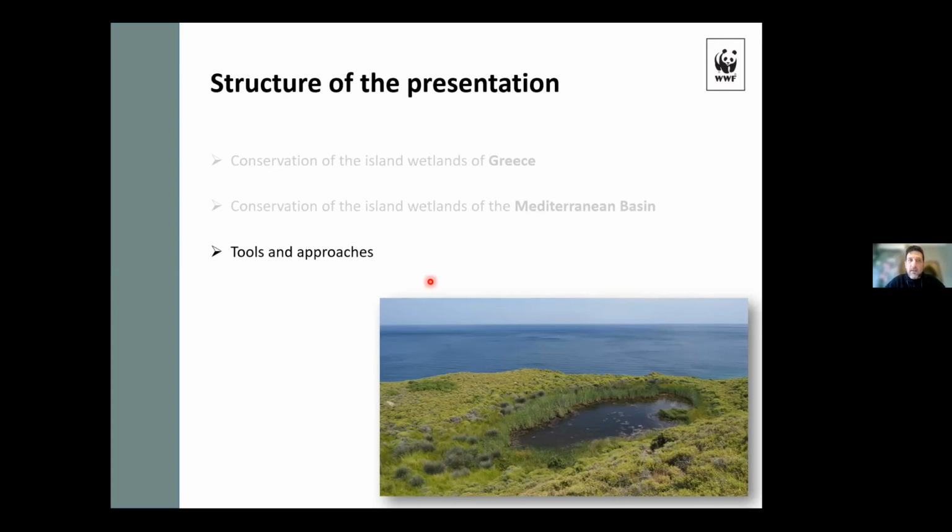However, the big victory is that when we started to replicate this work in the Mediterranean, the total cost started getting lower. And right now, if I remember well, the total cost for replicating this work in the whole region of the Mediterranean is about 1.5 or 2 million euros, which is actually quite good.